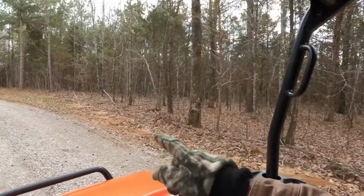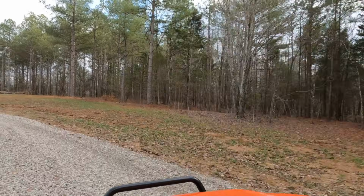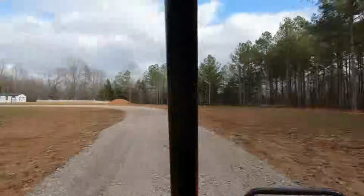The bees are doing well. At least the last time I checked them, they are. I think I went out there and there weren't a bunch of giant, big piles of dead bees last time I went over there, so that's a good sign. Moisture's what gets those bees. Tear them up every time. Got some grass growing up here, which is nice. Look at all that grass growing. I like it.